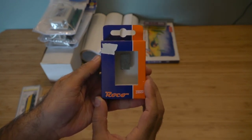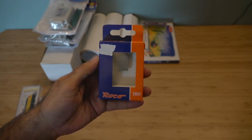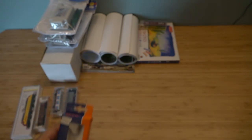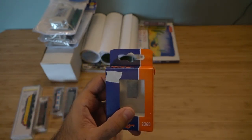So I also bought a replacement rubber, or replacement track cleaner, for the Roku track cleaner. So it looks pretty good. This one's brand new, but the other one still has some life in it. So I will continue using the other one until it is no more.